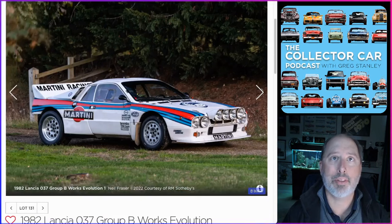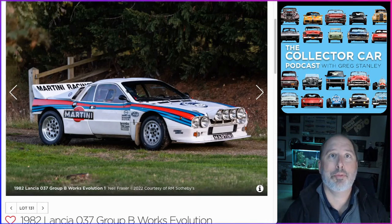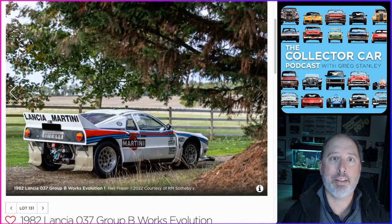All right, the next one we're going to talk about is a Lancia 037. So let me flip to this car. Again, another crazy looking car. And this one has the clamshell over the back engine. And this particular one has rally stripes from Martini, same as the ones I have in my little Porsche 996. It's basically light blue, dark blue, red. Very, very cool car.